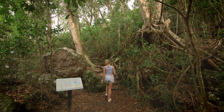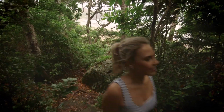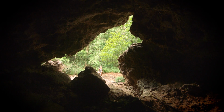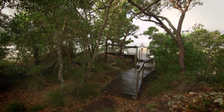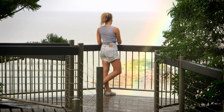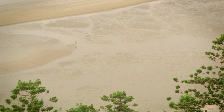Close to the tourist park, you'll find walking trails that weave through the shadowy rainforest, past volcanic outcrops and cool, dark caves. A 20 minute hike uphill delivers you to Andrews Point Lookout. Oh my goodness, look at the rainbow. You might not always jag a rainbow, but great views across to Wedge Island are a certainty.